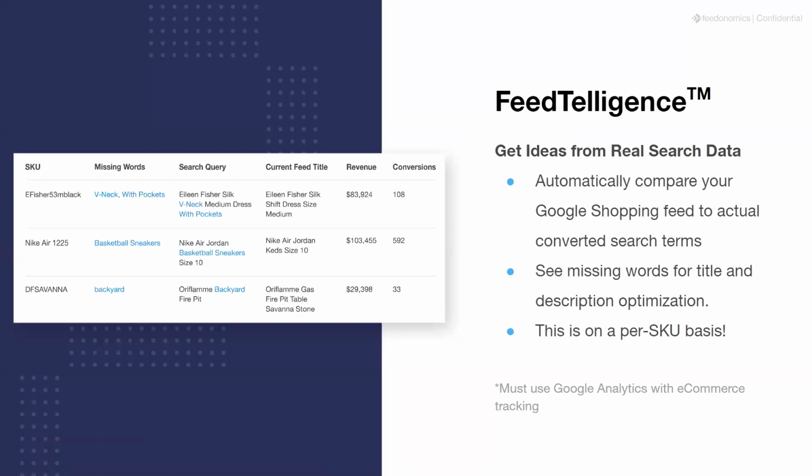One of the other supplementary feed tools that we have is called Feedtelligence. This is a really powerful tool because it helps you get ideas from real search data. So what we do is we automatically compare your Google shopping feed and the titles to actual converted search terms on Google, so that we can identify missing words for title and description optimization. And this happens on a per SKU basis. The only caveat here is that you must use Google Analytics with eCommerce tracking for us to be able to enable this. But most people do that, so if that is the case, this might be valuable to you.